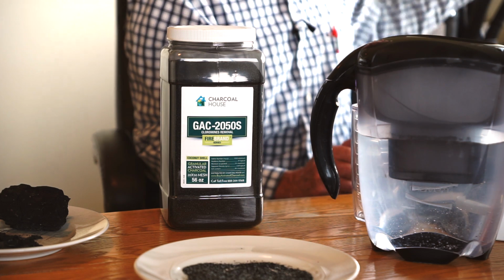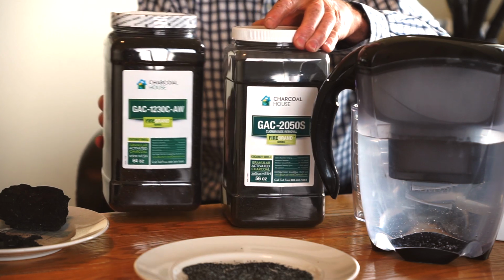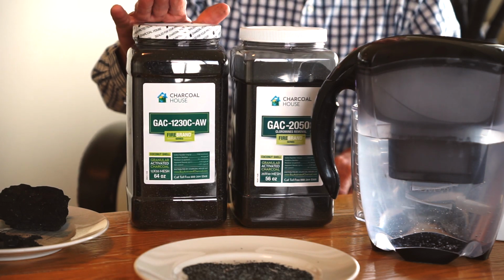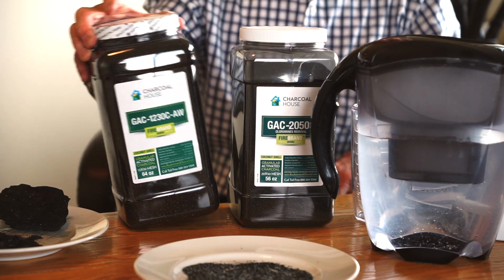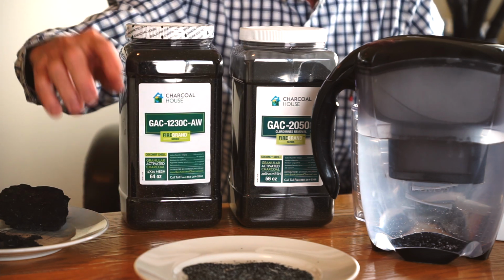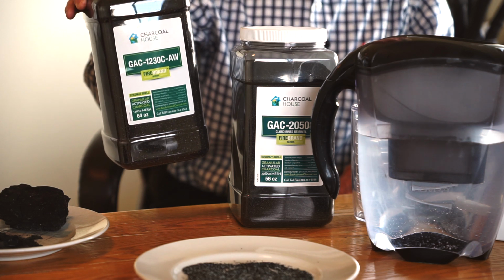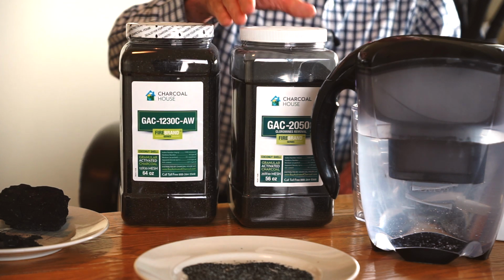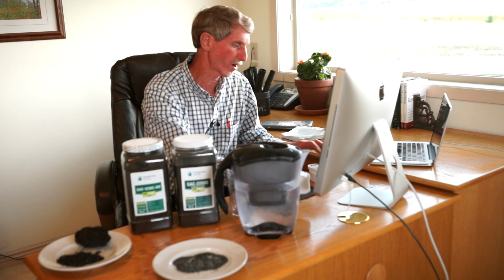And we have a standard product, this one here, that removes chlorine from water and other pollutants. This charcoal is slightly larger than the one here on the plate, and this is used in kidney dialysis machines. We sell that to manufacturers. This one's a little bit smaller, and it is put into these charcoal water filters.